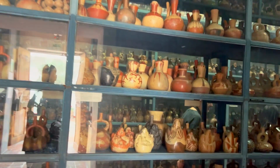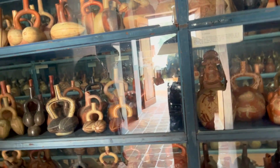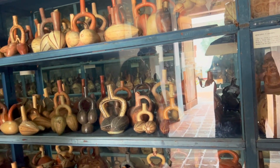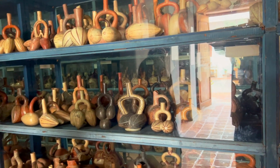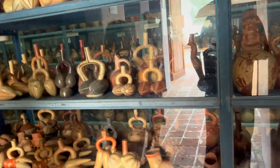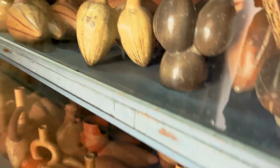And where did they get this? Where did they get them from? The founder of the museum bought every piece all over Peru, but in a legal way, many years ago. You could see the different timelines. Some are more primitive, right? The corn. You have some that are more refined.